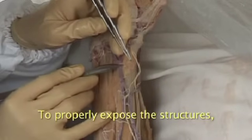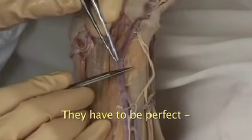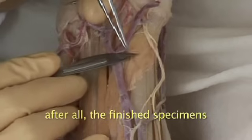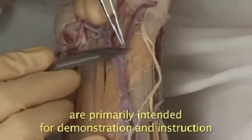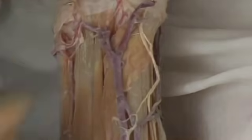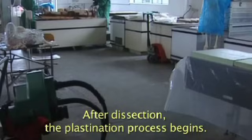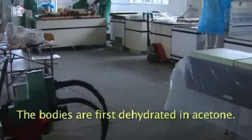To properly expose the structures, great care is needed. They have to be perfect. After all, the finished specimens are primarily intended for demonstration and instruction in training medical students. After dissection, the plastination process begins. The bodies are first dehydrated in acetone.